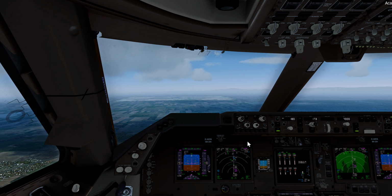Denver approach, 159 Golf Alpha, hold short 12 left, ready. 159 Golf Alpha, Denver approach, stand by.